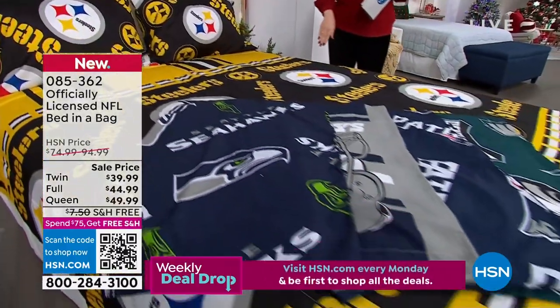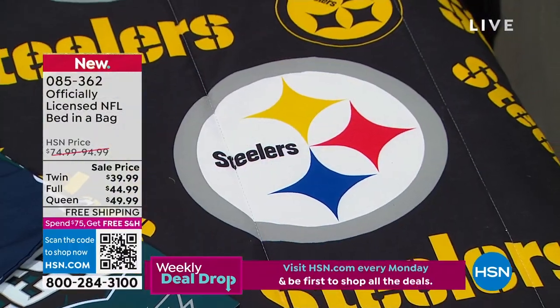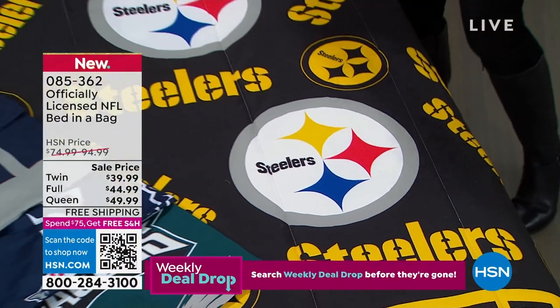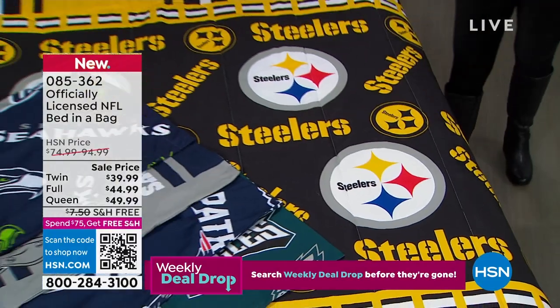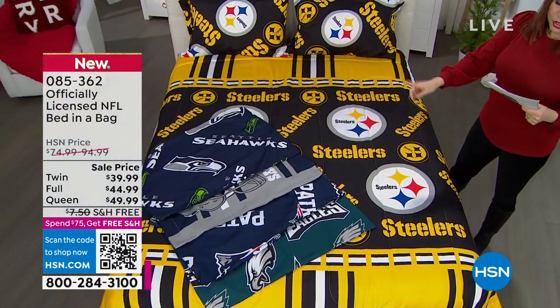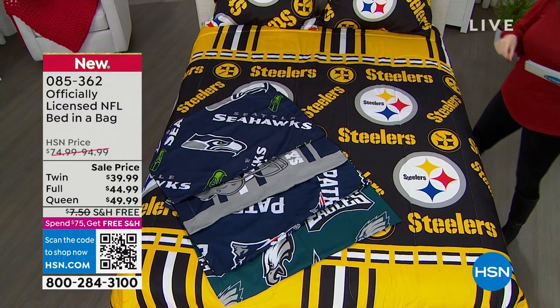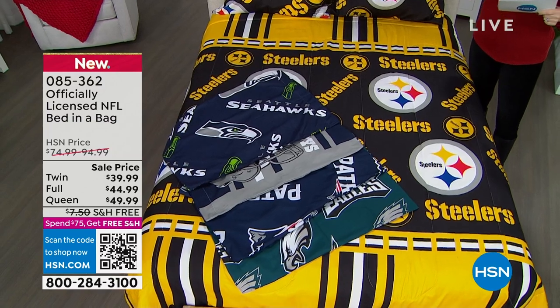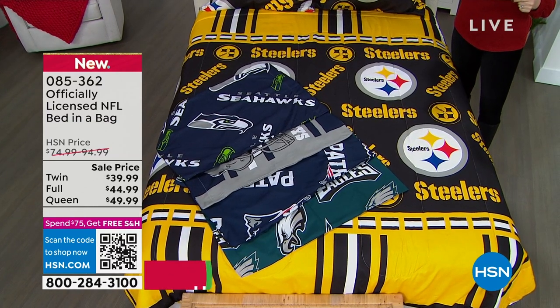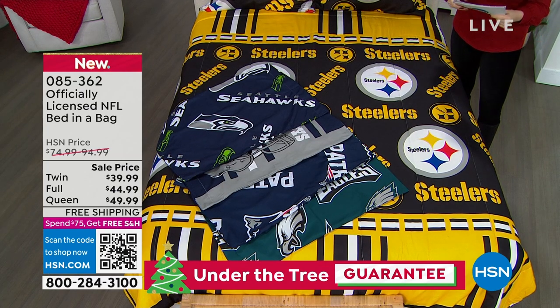They don't have this. Whether it's twin, full, or queen size, all of them are about half off right now. These are one of those items that really takes it to the next level. If you want a twin, it's $39.99. Full, $44.99. A queen is $49.99. If you did the queen, just to give you an idea, that's $95 to get this entire set. You get two pillowcases with the full and the queen, one with the twin.